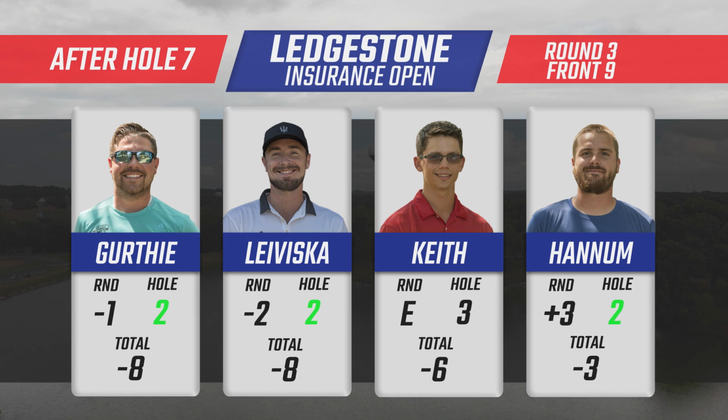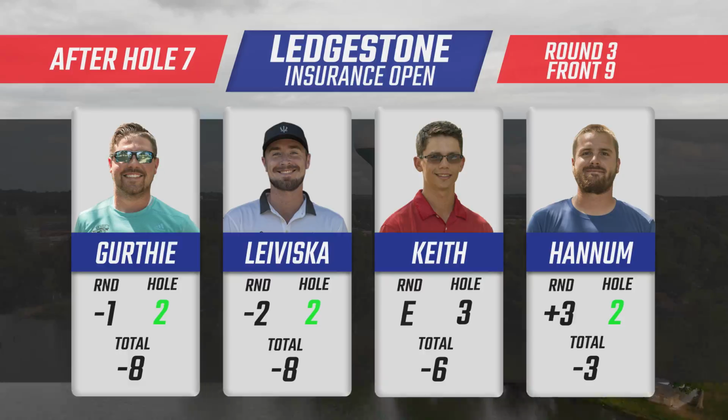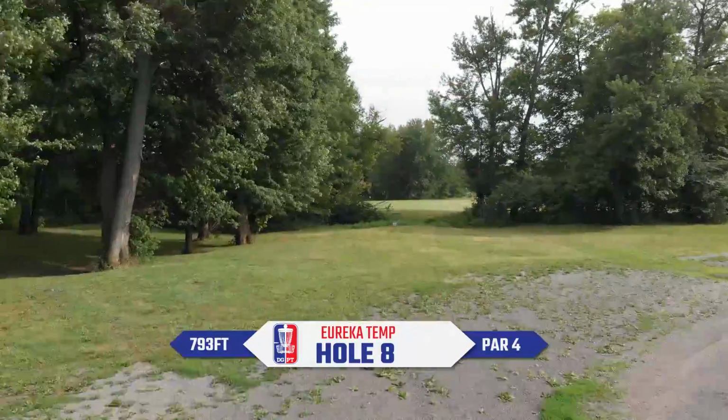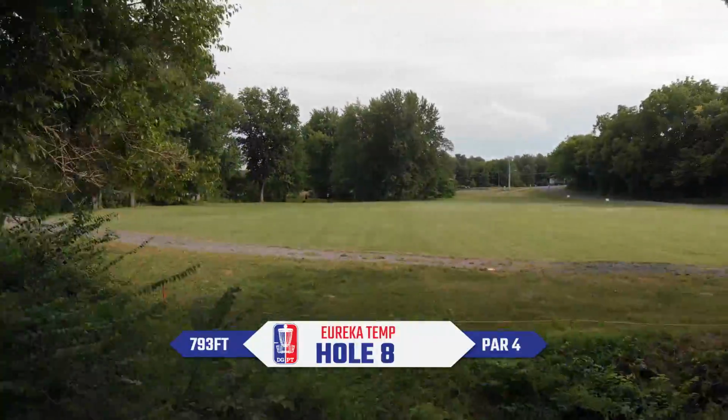And after 7 holes, we see Gurthie and Leiviska 8 under par, Emerson Keith 6 under par, Austin Hannum, hopefully he can get on that birdie train as we've seen him get a birdie there, sitting at 3 under par. And here we go. Wouldn't have an easy hole in the course. It was a sandwich between 2 pretty difficult holes.